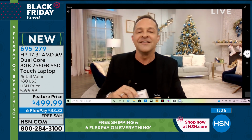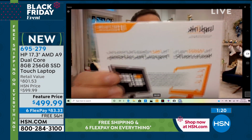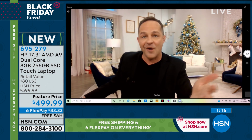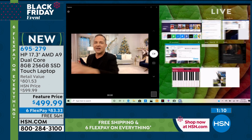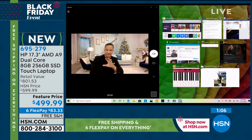Thumbs up. One of the reasons I do that is whether you're really, really close to the screen or whether you're really, really far away, the high definition webcam autofocuses for you. It's called an HP True Vision camera. One other thing I'll show you here, because gosh, I'm down to my last minute. While we have the live video up and running, and remember, we're using a $500 computer to stream to 95 million homes.